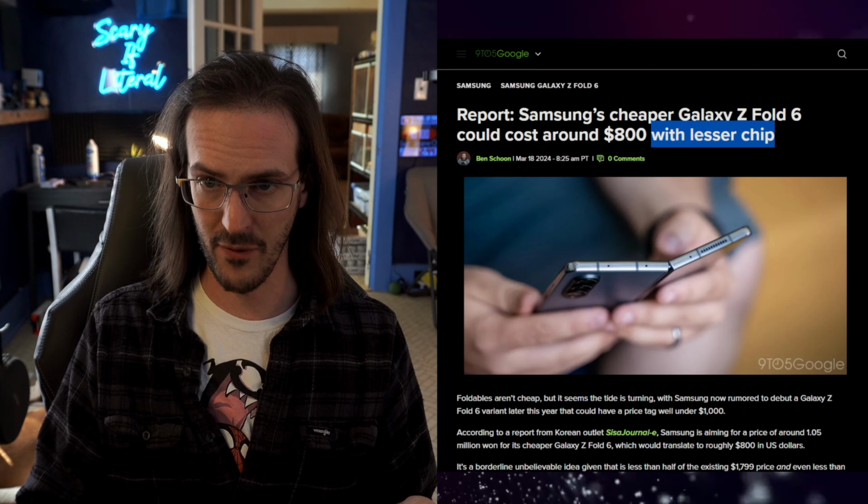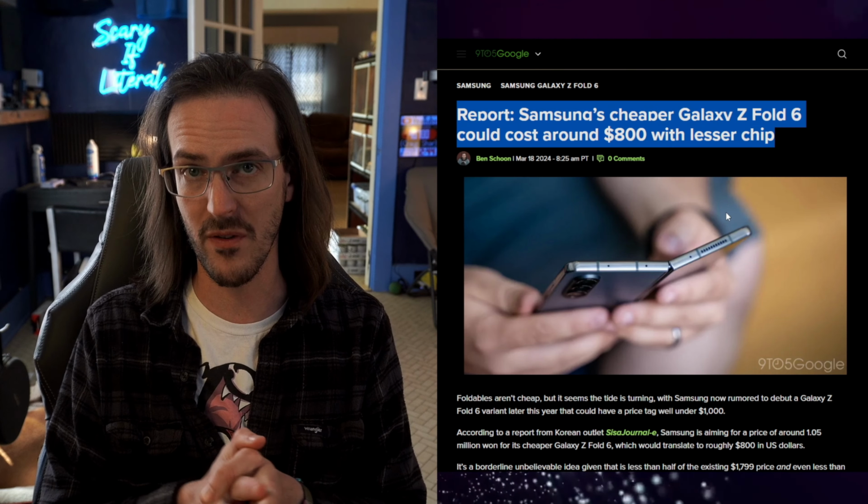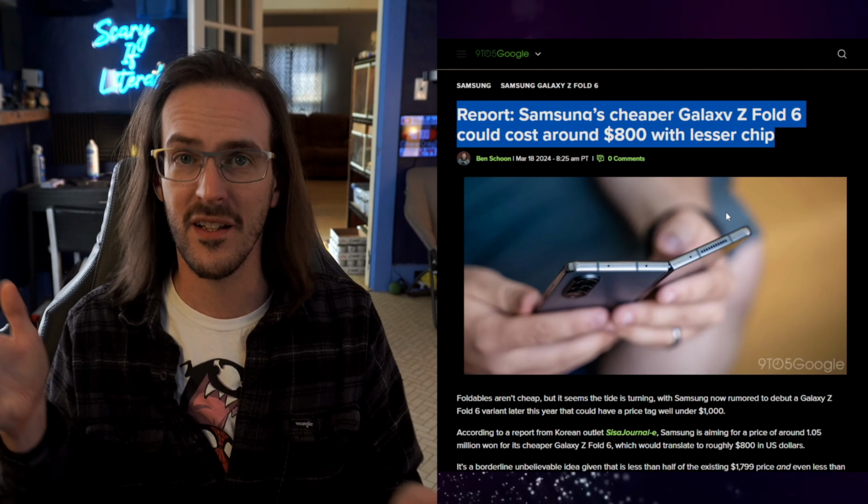And of course, it's not just me coming to this conclusion. 9to5 Google's read the same thing, and they think it's a Z Fold 6 as well. People that have ties do think that it is indicating exactly that. Again, I don't know that I believe this. This seems insane to me, but that's what it's pointing towards, guys.